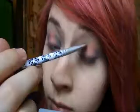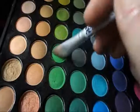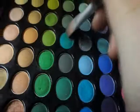Apply a lime green into the inner third of your crease. Use an elf green color, I don't know, it just reminds me of elves, and apply that right next to it, blending it in with the lime green. Take a turquoise color and blend that in with the previous color as before.